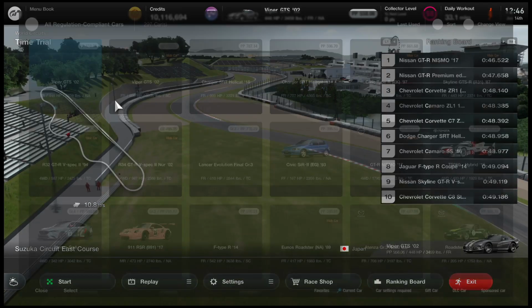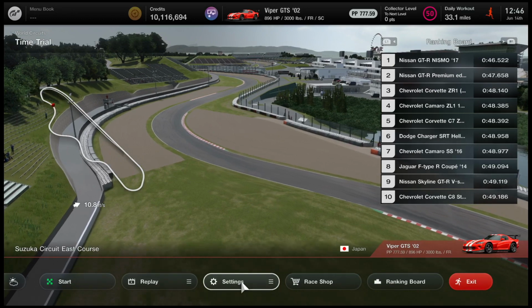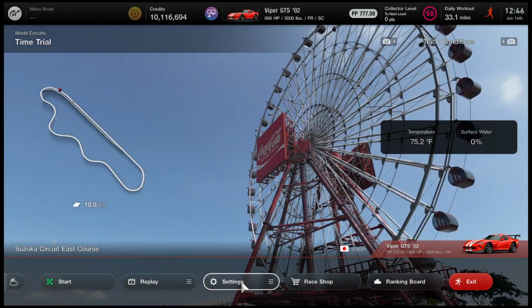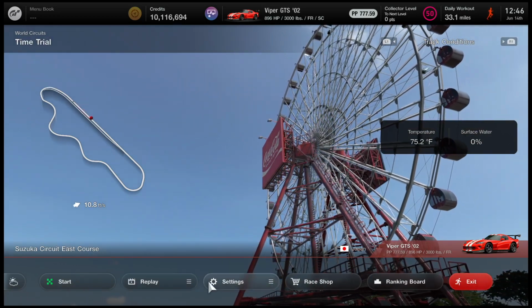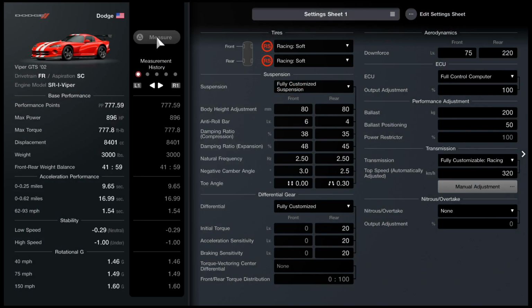Let's go ahead and swap cars and see what we got going on. And of course, the fully modified car has to be in the iconic red color with the white stripes. That is signature Viper, if anything. Now let's hop into the settings. Of course, we're on racing soft tires. No engine swaps here today.